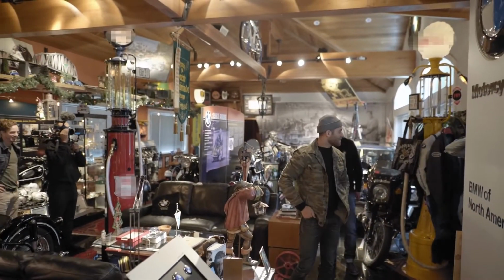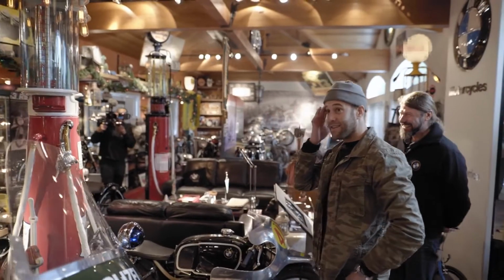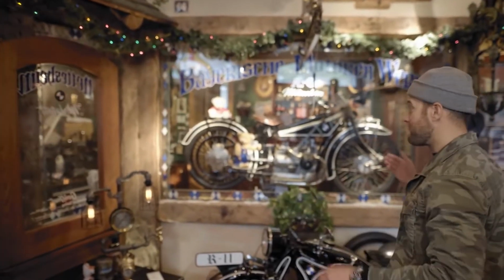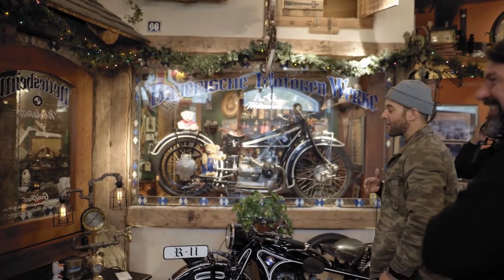This is your den. This is my den. Doesn't everybody live like this? Peter, this is insane. Yeah, I've heard that. Is this like a Bavarian shop? Well, I wanted to create this. Of course, in the window here is the R32. Right when I started to feel good about my garage.